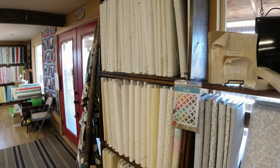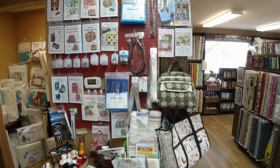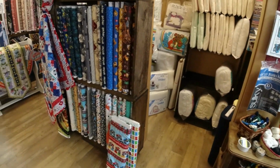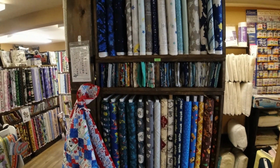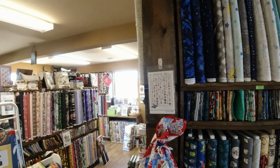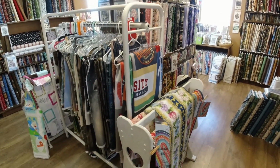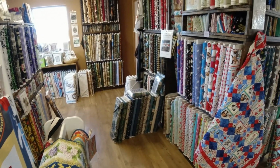This was actually kind of the first quilt shop as well as the last, because I had bought background fabric here before we left on our trip. But at that point, we didn't do any video. I just bought fabric. She has a nice selection of panels there, of all kinds.